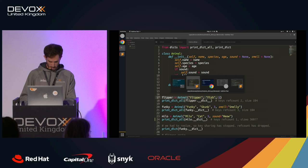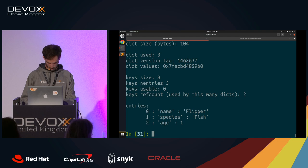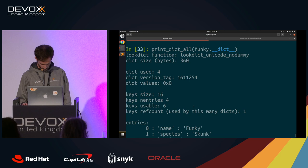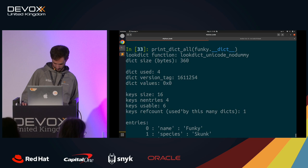Now let's create another animal, and this time it has additional attributes. I can print it now. It has the smell attribute, and we can see its keys. Well, let me restart the interpreter. I think I've messed it up by running the code before.